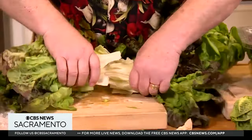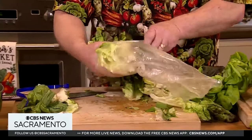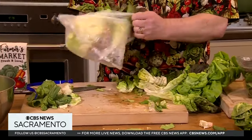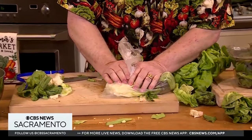Now you're going to put this in water. You're going to rinse it in water. Please don't soak it. Remember, this is a sponge. Don't soak it in ice cold water. Rinse it in ice cold water. And then bring it out and pat dry it, and then you're going to put it into a baggie just like so. And I guarantee you, this lettuce is going to last up to 21 days in your refrigerator, just like so.